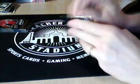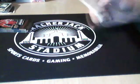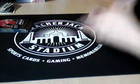Come on, a couple little packs here. Let's get a little bit of magic in this. One of these. Okay, base. We got one for the Vancouver Canucks, Radim Vrbata. And we got base.